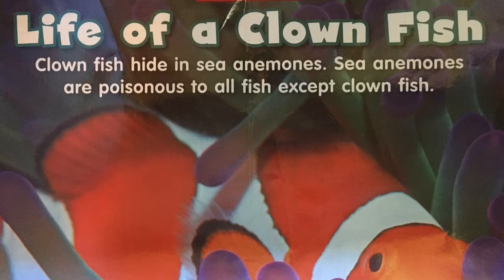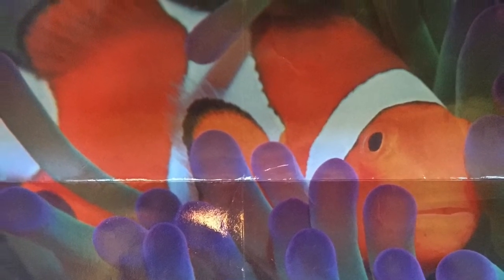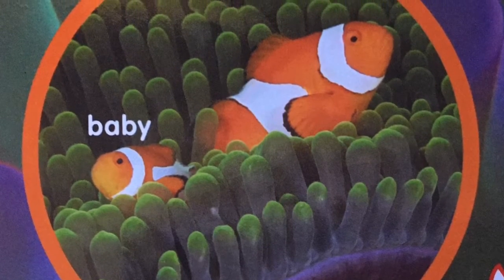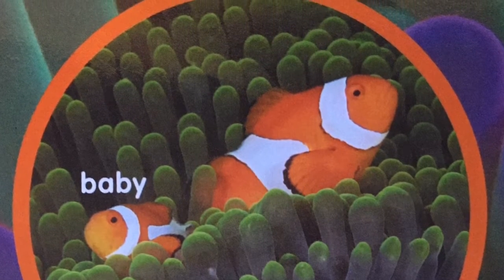Life of a clownfish. Clownfish hide in sea anemones. Sea anemones are poisonous to all fish except clownfish. First, a mother clownfish lays hundreds of eggs near sea anemones. The parents guard the eggs. Do you see the eggs? Then, the clownfish babies are inside the eggs for 5 days. The baby fish hatch. They look just like their parents, but are smaller. Do you see the baby clownfish?